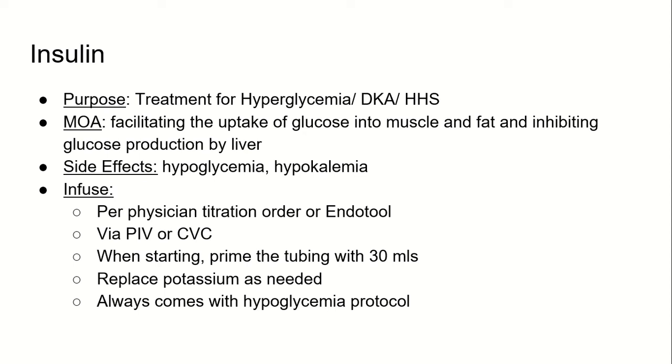When starting insulin drips, if we're starting with new tubing, we must prime the tubing with 30 mLs of insulin. This is going to coat the inside of the tubing because insulin's pretty sticky, and that way we're not having any occlusion issues. We will replace the potassium as needed. Every insulin drip comes with the hypoglycemia protocol, so if you need it, you can use it.